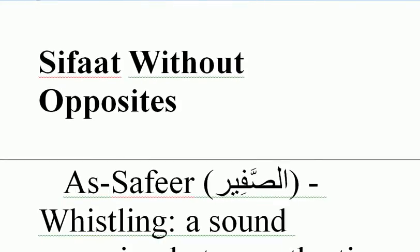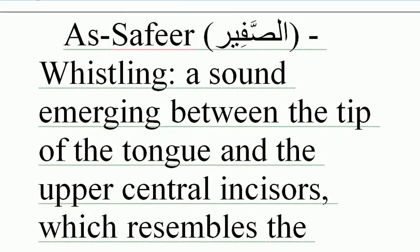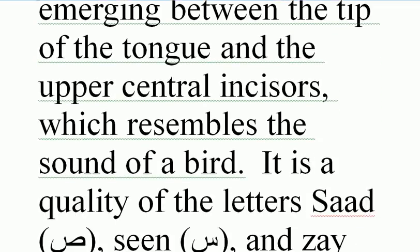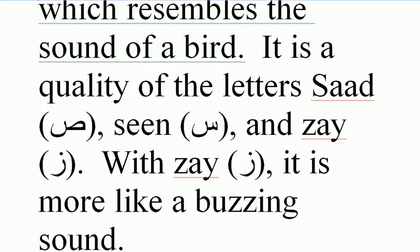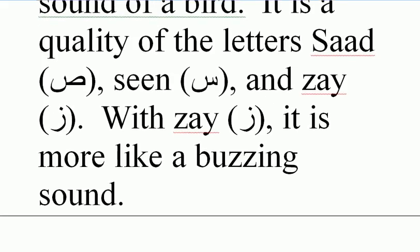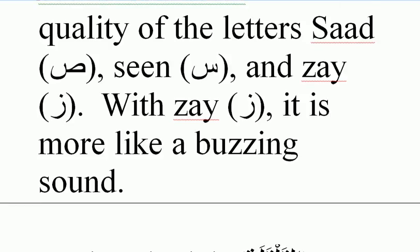Sifat without opposites. As-safir, whistling, a sound emerging between the tip of the tongue and the upper central incisors, which resembles the sound of a bird. It is a quality of the letters Sad, Sin, and Zay. With Zay, it is more like a buzzing sound.